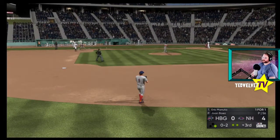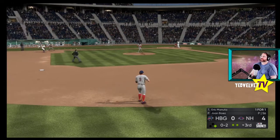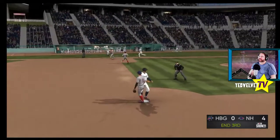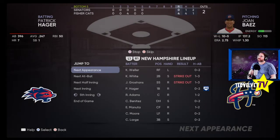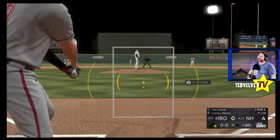Next to dig in, Eric Minuto. He collected a base hit his first time up. On the ground, softly towards second. Throw on to first, will finally retire him as the inning will draw to a close. All right. Now that I have a hit, next up, swing.